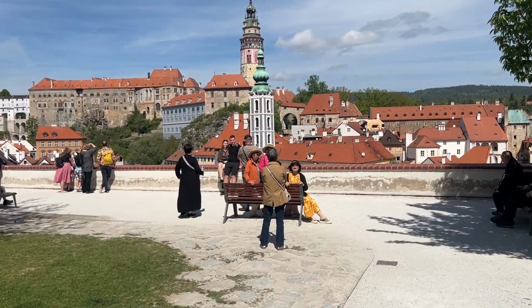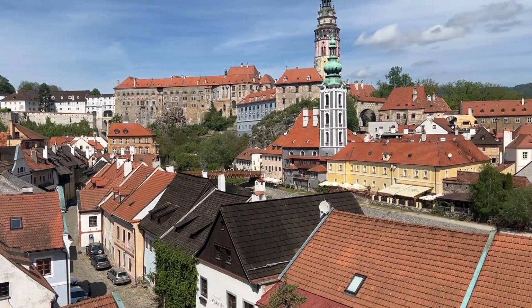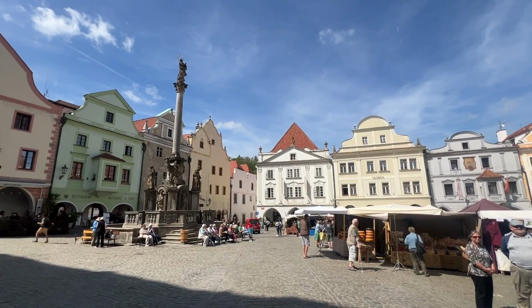The area has a history dating back to the older Stone Age between 70,000 and 50,000 BC, as well as a mass settlement in the Bronze Age around 1500 BC. There have also been Celtic, Iron Age, and Slavic settlements in the area.